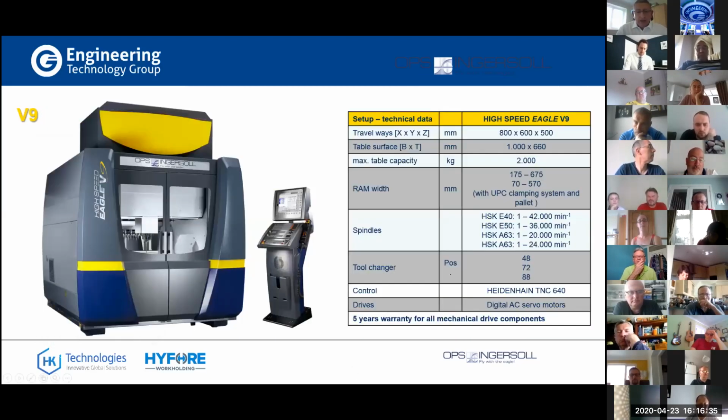The bigger brother, the V9, works on the same principles. We have a travel of 800 by 600 by 500, but here we start to offer more spindle choice. So we come from the HSK E40 at 42,000 spindle through to the HSK A63, also not shown, at 18,000 and 12,000 RPM.